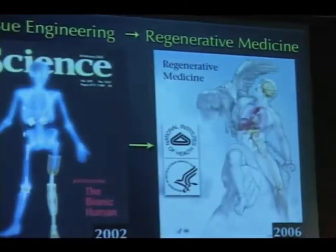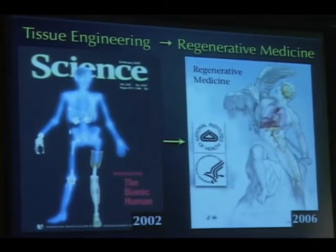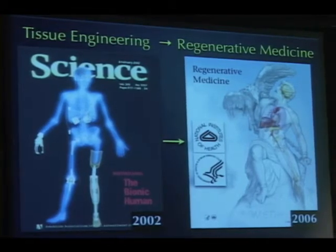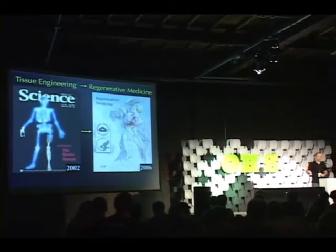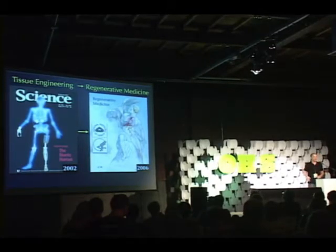So there's an alternative hypothesis that's been envisioned in the last couple of years, and it's that of regenerative medicine. The National Institutes of Health has picked for their mascot for regenerative medicine Prometheus from Greek mythology. Now Prometheus was chained to a rock and sentenced to have his liver eaten every day. This is not the most optimistic vision for the future of humanity. But what gets the National Institutes of Health excited about this idea is that every day after his liver was eaten, it would naturally regenerate again.